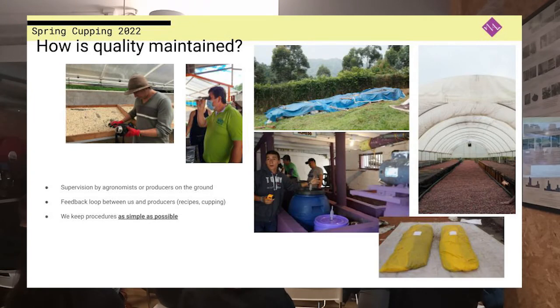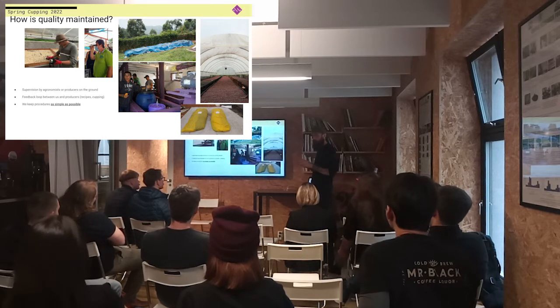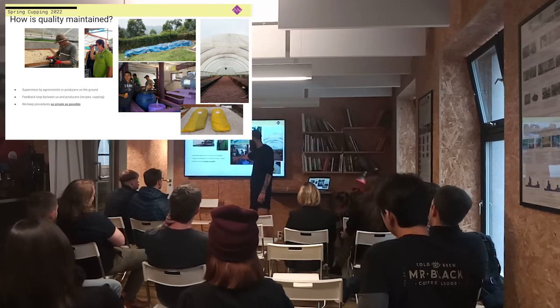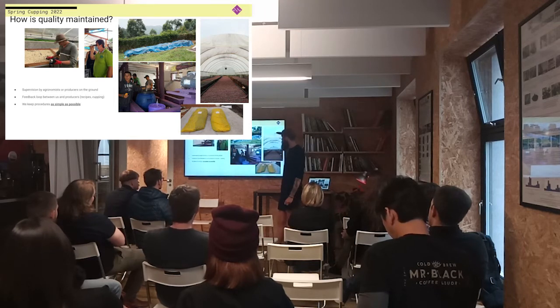How is quality maintained? Pretty much same as all the other coffees. There's people on the ground, there's agronomists, producers. Some producers will have agronomists, not everyone. It's an expense. They will keep hold of a lot of the parameters, so maybe they will control the temperature. In this case, someone is checking the temperature with this laser gun. They will open the barrel and they will check what temperature is inside.